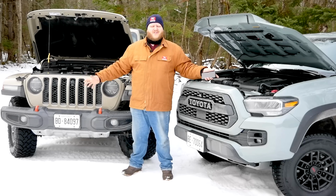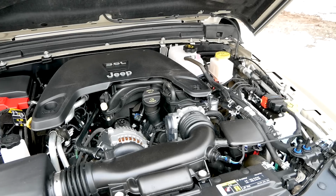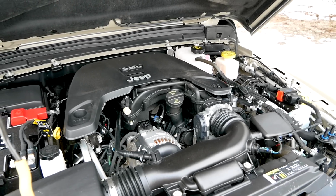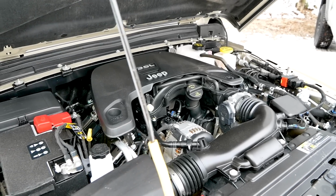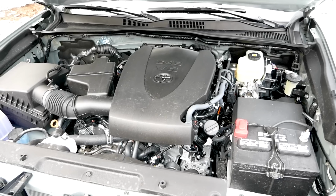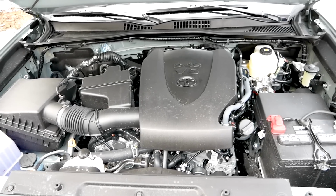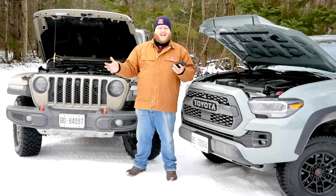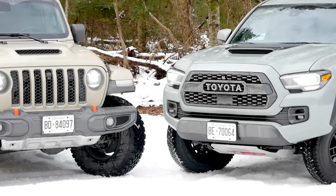So what powers these two trucks? Well, under the hood of the Gladiator over here is a 3.6 liter V6 putting out 285 horsepower and 260 pound-feet of torque, and that is sent through a 6-speed manual transmission in this case. Over here in the Toyota, we have a 3.5 liter V6, so very similar engines, although the Toyota is putting out 278 horsepower and 265 pound-feet of torque. So when it comes to power, these things are separated by less than 10 horsepower and 10 pound-feet of torque. This is gonna be a really good comparison power-wise between these two engines.